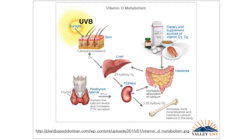So just a quick review of vitamin D metabolism. We need to make vitamin D through the interaction of our skin and sunlight. So UVB radiation enters our skin from sunlight. There's a vitamin D precursor in our skin called 7-dehydrocholesterol, and that 7-dehydrocholesterol gets activated by the UVB radiation and becomes D3. That D3 is not the active form of vitamin D, but it enters the circulation and then goes to the liver. In the liver, it gets hydroxylated and it becomes 25-hydroxy-D3.